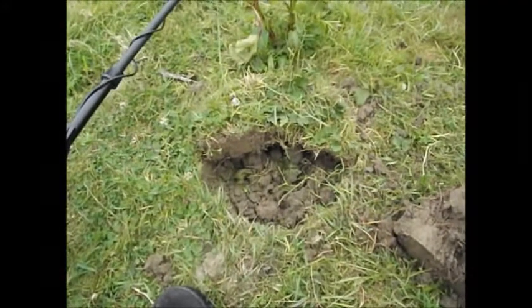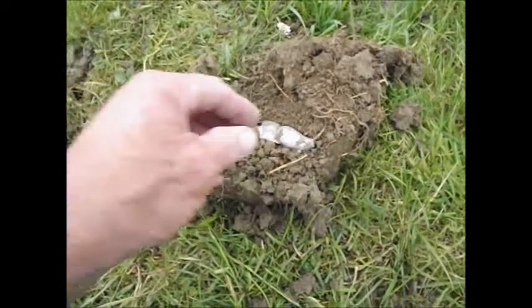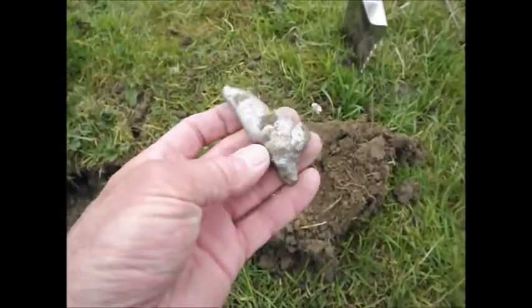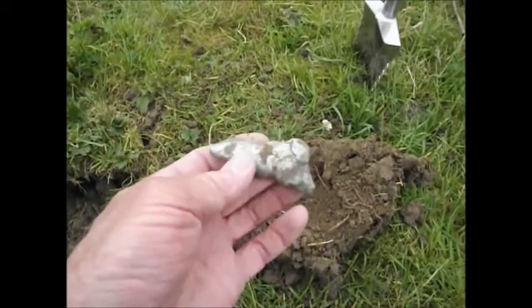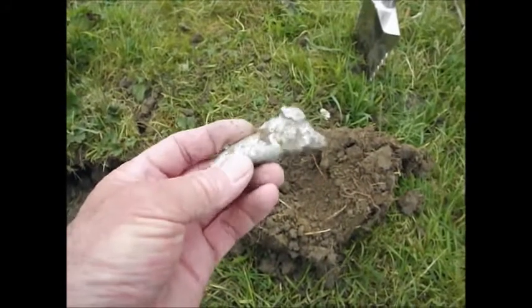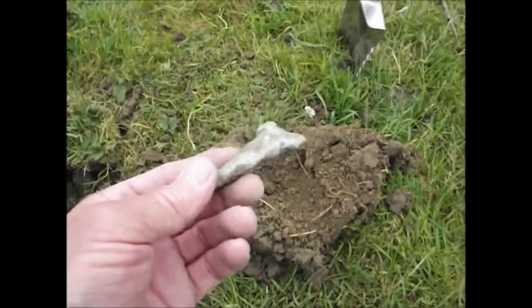Ah well, it had to happen, boys and girls. It's the mandatory lump of lead. Quite a big lump of lead. It's not that old actually. In fact, that looks fairly modern. Yeah, it's just a modern piece of melted down lead, that's all. Right, I'm going for something to eat. See you in a bit.